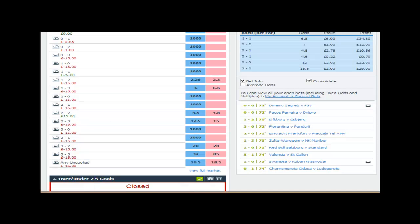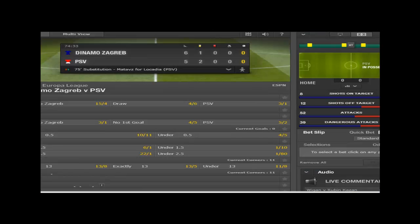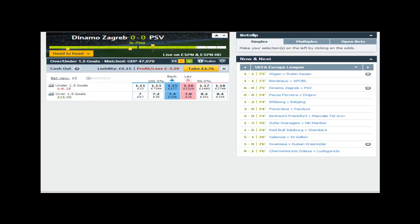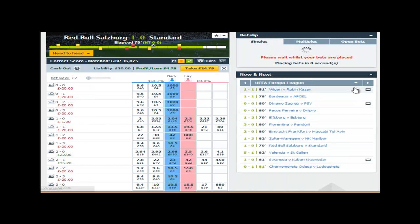And in Scandinavia, of course, what we call our double bubble, if it goes to 2-2, then we've got a nice £16 green there to add to the profit that we already have, which is around about £13. And there's 20 minutes left to play. And the same over in Zagreb, 15 minutes left there, still no sign of a goal.